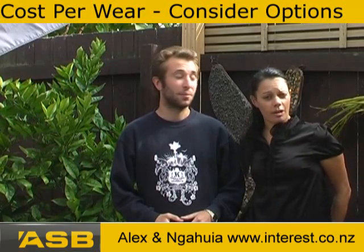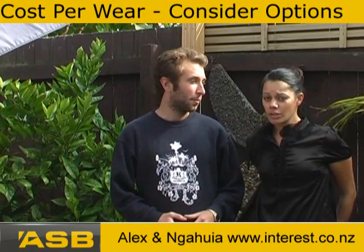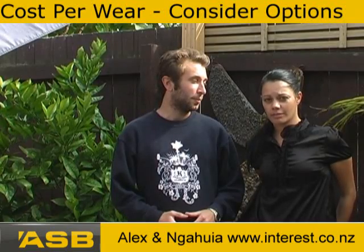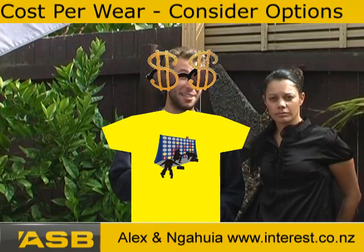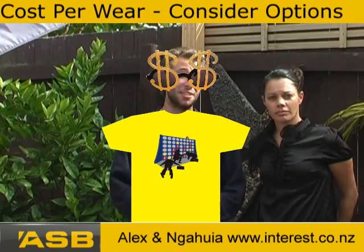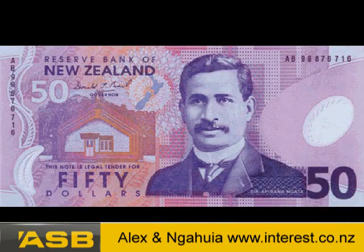You should also look at alternatives. What else could you use your money for? Instead of buying one expensive item, you could buy 3 or 4 cheaper items. Yes, so instead of buying really expensive sunglasses like Ngahuia, I was able to buy a t-shirt, sunglasses and a pair of jeans. Or you could buy the cheaper sunglasses and pay off more on your credit card.